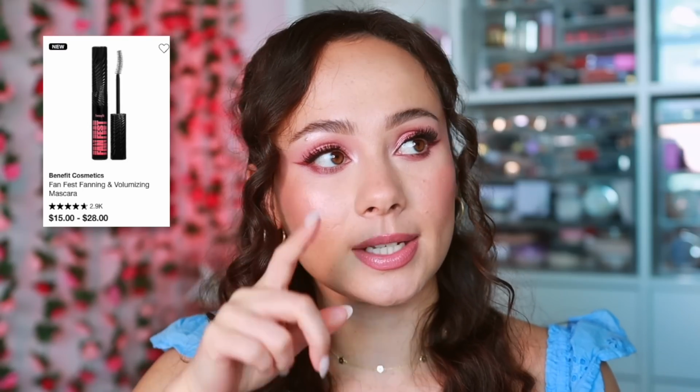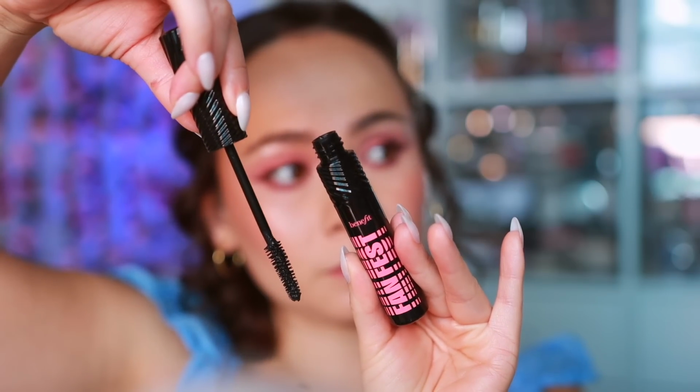Okay, and then I have two new mascaras that have launched. So I started off with the brand new Benefit Fan Fast mascara. Put it on this eye to start us off. Oh my gosh, I actually had very good first impressions with this. Mascaras take some time to test because they change as more air enters the formula, but on first impressions, I thought it did a good job with separating, added a good bit of length, a little bit of volume up in there. I liked it, but we'll see.